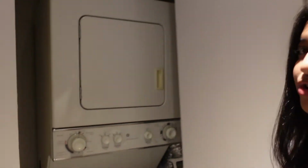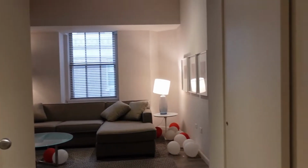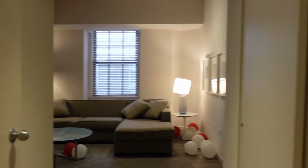Let's start the tour, shall we? Let's go in. So, this is the entrance. As soon as you enter, you have the washer and dryer section right over here. Then you move ahead. Here's how the entrance looks. And just right beside the washer dryer, we have our coat closet and we have our shoes lying over here. So let's just leave them. You can open this from both the sides like this.